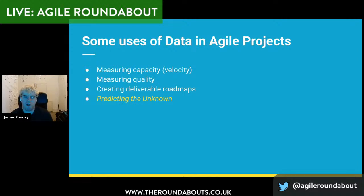So a common one is measuring the capacity, which is the velocity of story points. I've seen them used for measuring quality. I've seen them used for delivering roadmaps: this roadmap feels like an 80 story point, so let's map that. And predicting the unknown, which is what I'm going to talk about, which fundamentally is story pointing bugs.